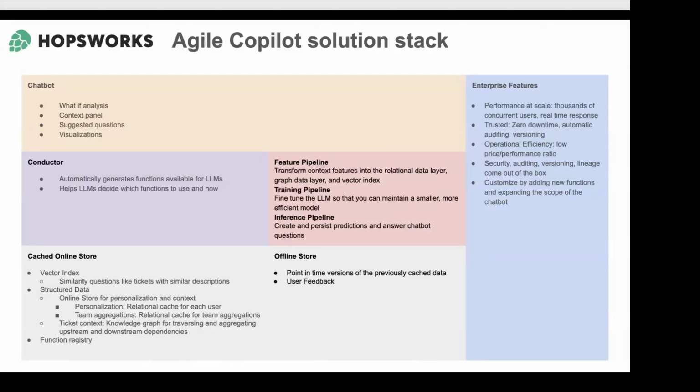And then, as I mentioned, it's an enterprise class application. So you get performance at scale, it's trusted, it's efficient, you get the security, auditing, versioning, and then it's fully customizable. So it works right out of the box, but then you can add anything you want to it.